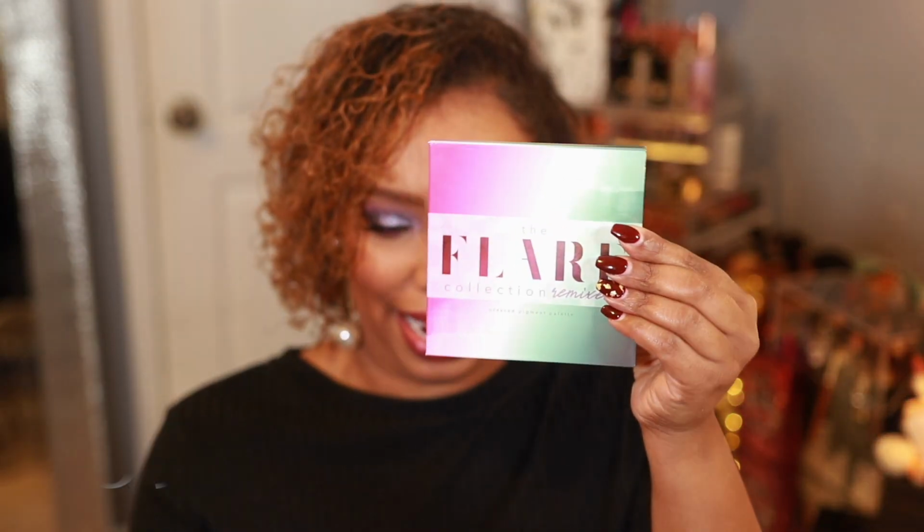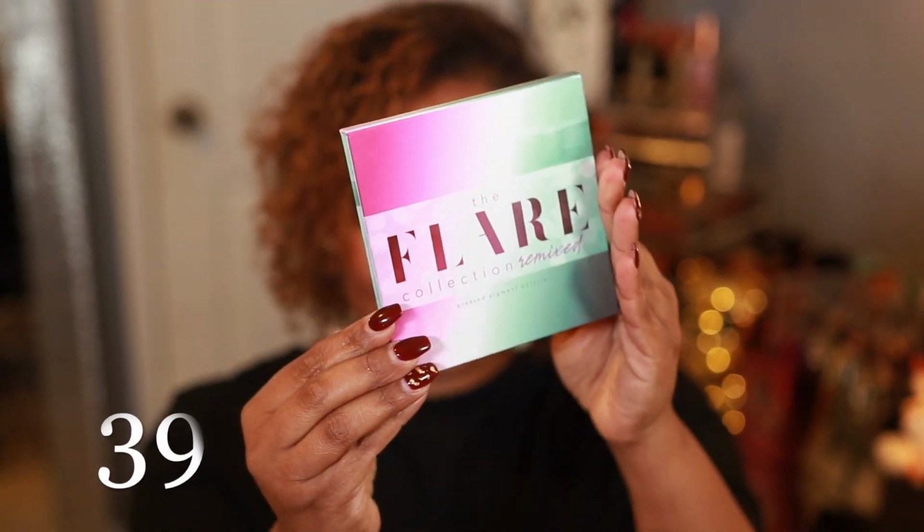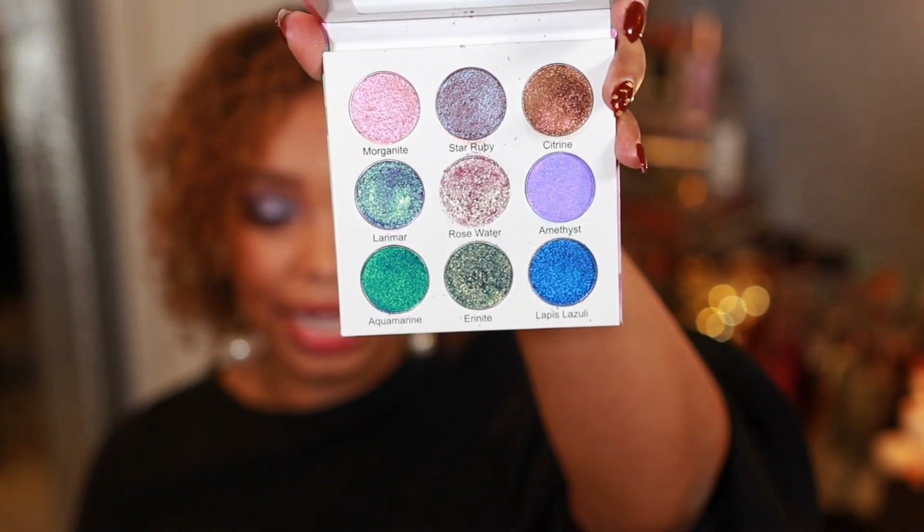Next up, I got my 3 It's Belle Cosmetics palettes, and the first one would be the Flare palette. I have sleeves on all of these. Like, I don't regret that until now. Now I'm like, why do I have these sleeves? But this is freaking gorgeous.